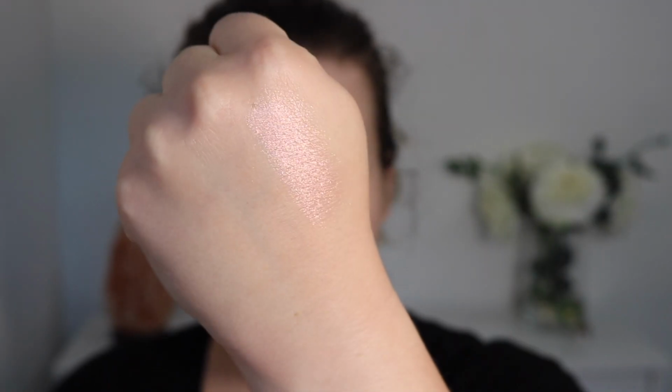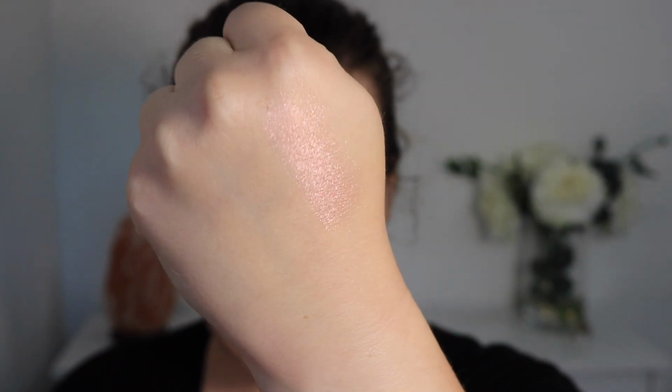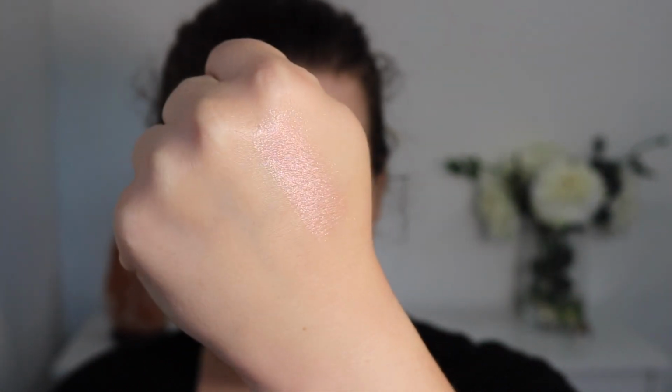The first shade we have here is called Tweet Me, and I couldn't really find a really close dupe for this one, honestly, and I'm very surprised because I feel like I have a million of Colourpop's light peachy pink shades and I couldn't find one that was really that similar. So this is the shade Tweet Me, and Colourpop describes this one as a metallic peachy pink. I find in the light, you really get that peachy pink duochrome almost, like that flash.